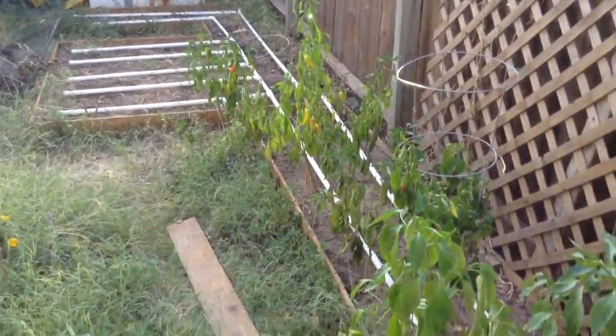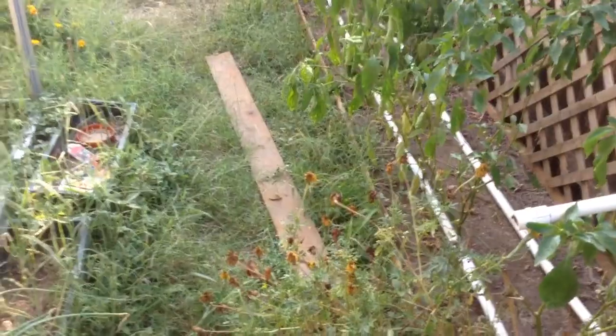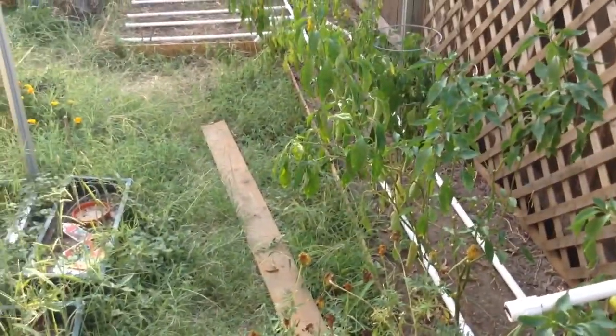These peppers are not doing so well since they're in the full sun. So those might be towards the end of their life, but that's fine. I got some more started at the greenhouse at my school.